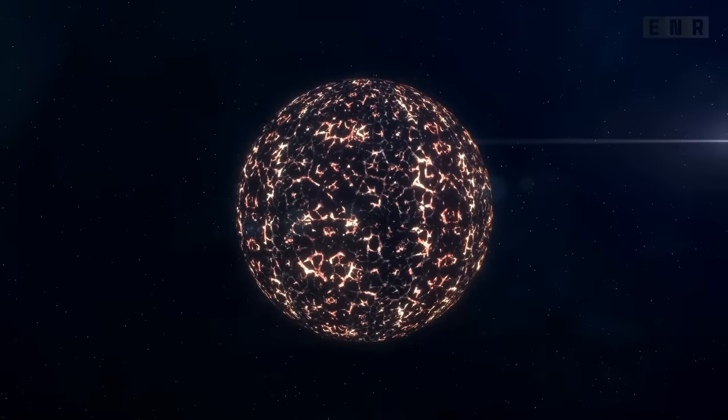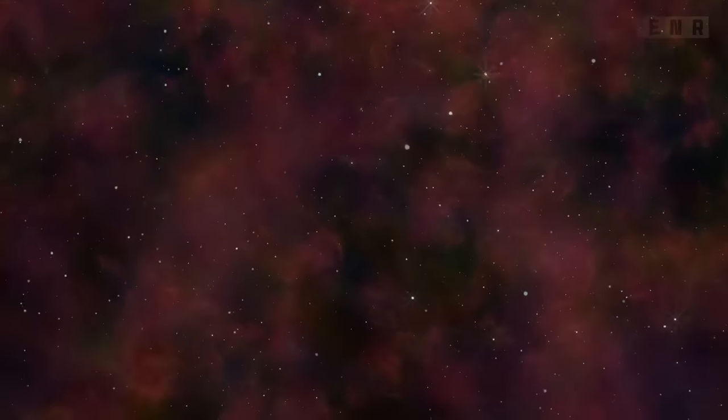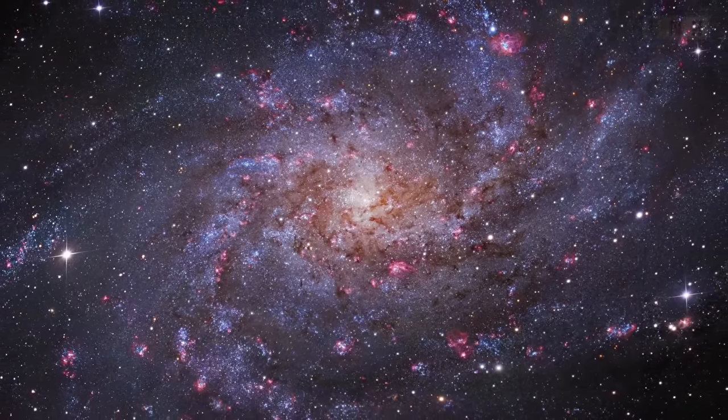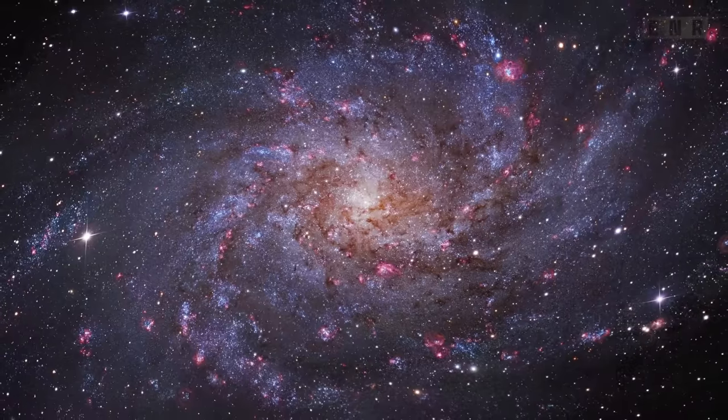Planets are made the same way everywhere. They come from the dust and other things that are left over after stars are born. So, if they're all made the same way, what makes them so different? As it turns out, the universe is full of galaxies, gas clouds, stars, and planets.